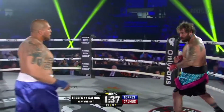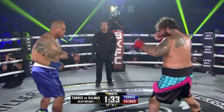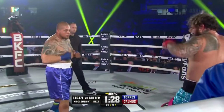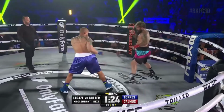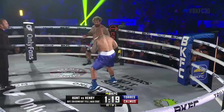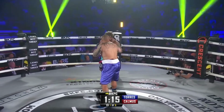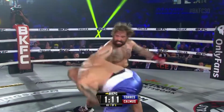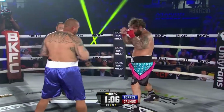You see classic right-handed versus southpaw fighter. Both guys trying to get outside that lead foot. Whoever gets outside has that straight shot right down the pipe. See the level change. Left hand counter, right hand from Torres. Torres wide stance. There's the duck under. Big right hand. Big swings from Juan Torres. Calmus, entry on the right hook. Wings misses, now landing. Big right hand, both fighters landed.